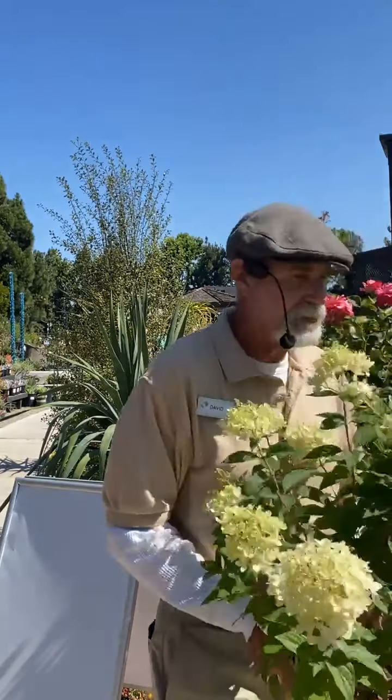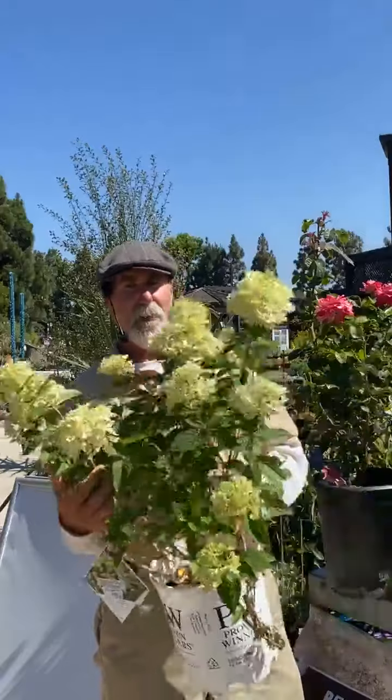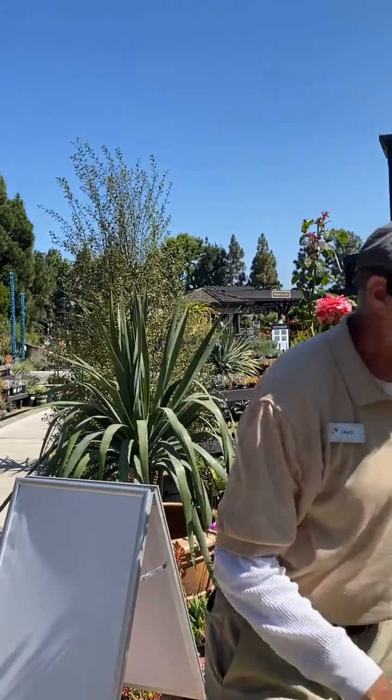I put some stuff over here, so now is a good time to start planting your hydrangeas. This is called paniculata, so morning sun, afternoon shade, watered regular. So hydrangeas, put them in right now, feed them right now.